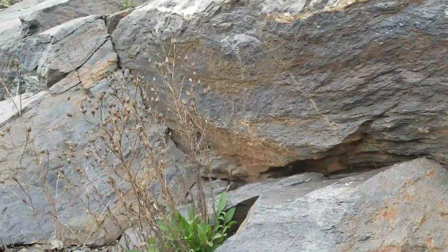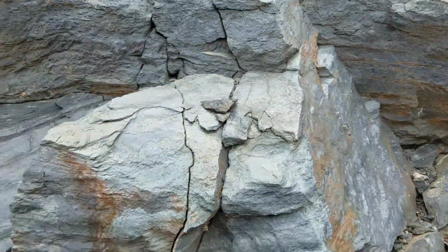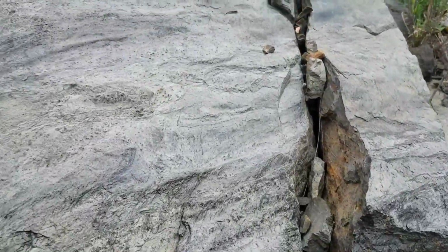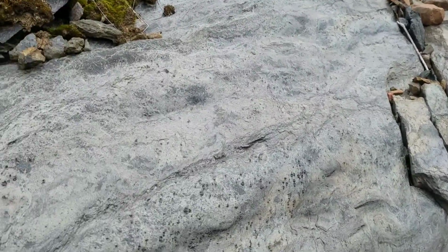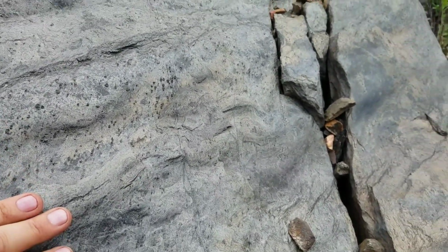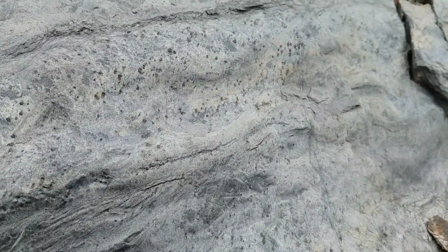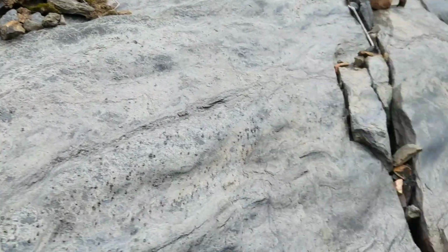If I climb up here a bit, you might see some nice stuff. What you get here sometimes are these wavy patterns. These wave patterns are called crenulations. This is a crenulated garnet schist, possibly staurolite schist. Staurolite is a variety of garnet.